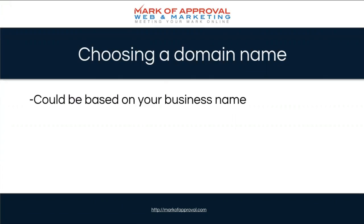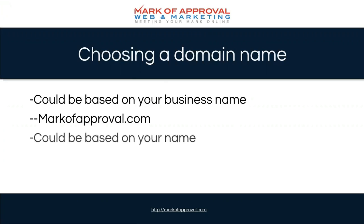So here's some free recommendations that you could use to choose your domain name. One could be based on your business name. Like mine's Mark of Approval Web and Marketing, so I'll shorten it to markofapproval.com. Another could be based on your own name. I'd have a hard time getting markhunter.com because it's a very common name, but at the same time, a lot of people do have unusual names or names that aren't quite common and are able to snatch those up in the domain space.